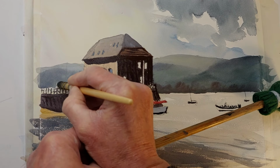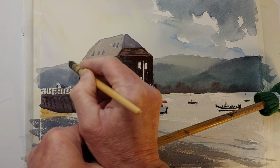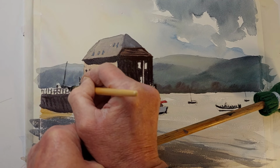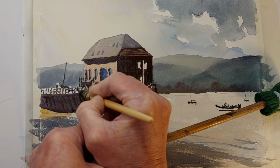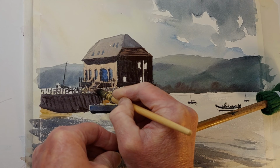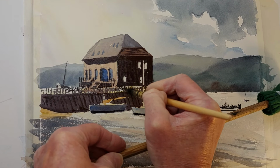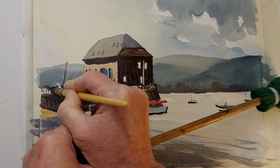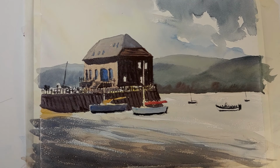There we are. And oh, there's a boat there of some sort, and that has got a sail like that. One or two little bits and bobs going on behind those railings, and I'm just going to darken up those railings in places. Interest without any detail. There you go. Lovely.